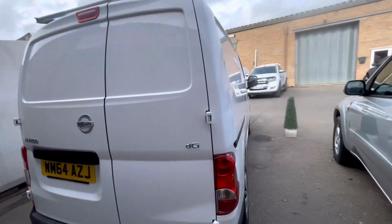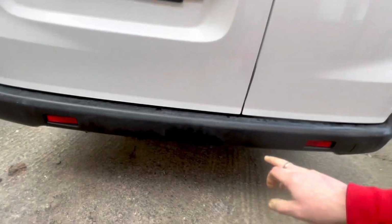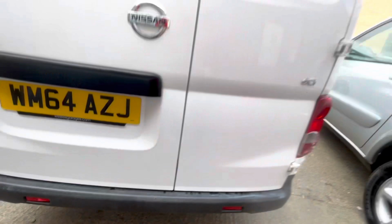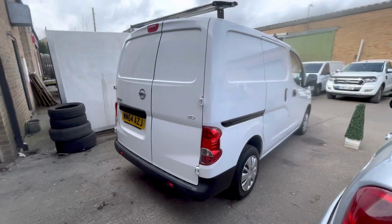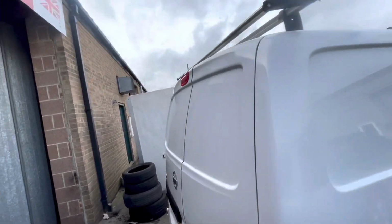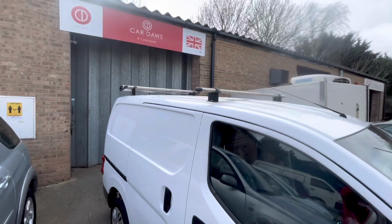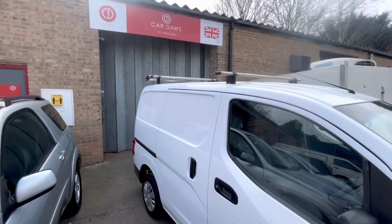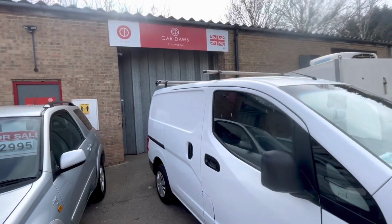When I said about the scratches, if I come around here, on the bottom of the end of the rear bumper, you can see loading scratches over the years. But hey, it's presented really superbly. Really happy with that. You'll notice, if I come around here, the roof rack on the top. That roof rack will be sold with the van, so that'll help with any additional storage you might require.